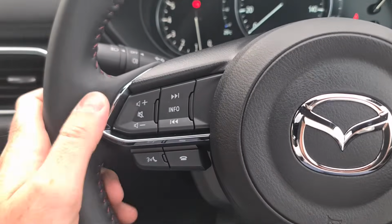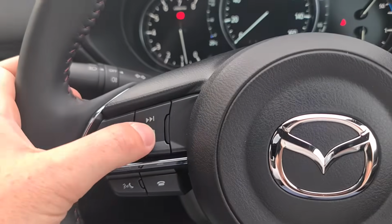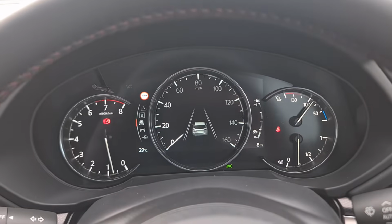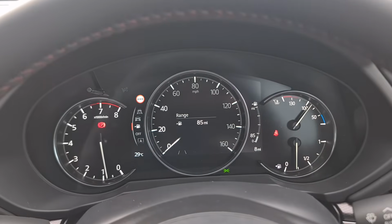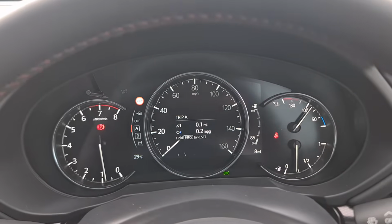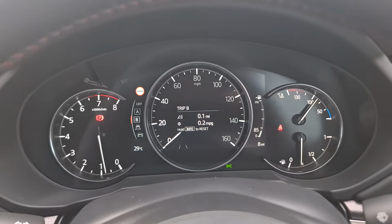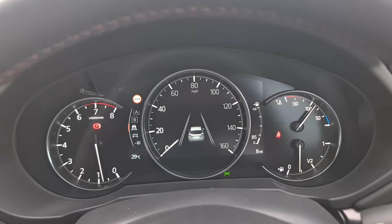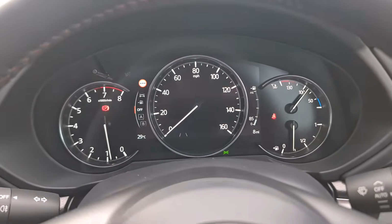As usual, we have easy hand controls for your Bluetooth, your radio, and this info button here will cycle between various different screens on the TFT display. So service due, when your service is due on the car. Again, range if you want it a little bit bigger in front of your eyes, probably the most important screen, and back to your dials again, your speedometer again. You do have your trip A and trip B computer if you want to track your individual mileage between destination A and B, and this one here is for your radar cruise control settings. Let's put that back to normal.